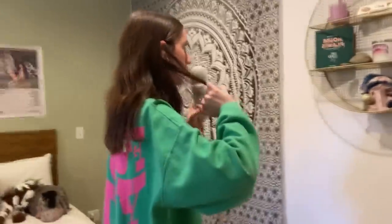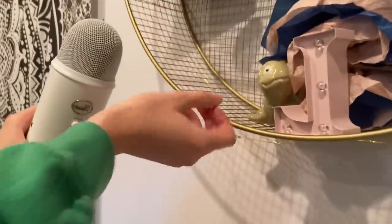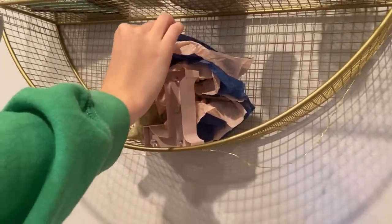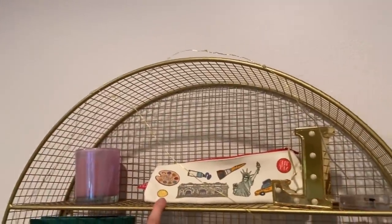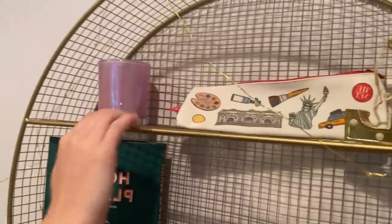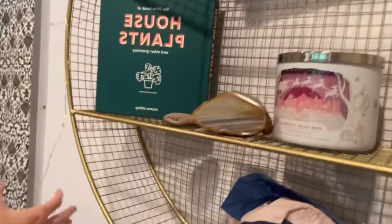And then above it I have this round metal thing, and on the first shelf I have an L and this flower thing I made and a turtle. And then on the next level I have a candle, some rocks, an airplane, and a book. And then on the very top I have this from the Met, the art museum thing, and then a candle, and then another thing, and then I have string lights. Oh, that all just fell down.